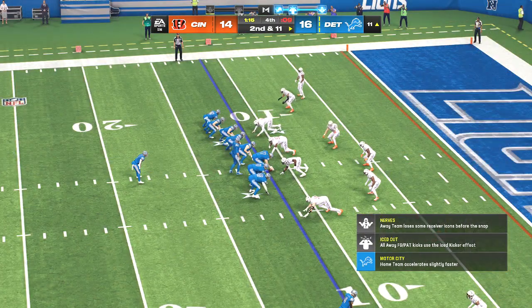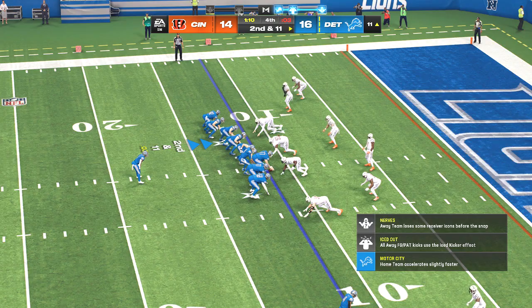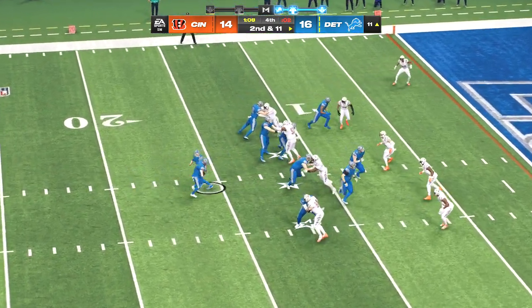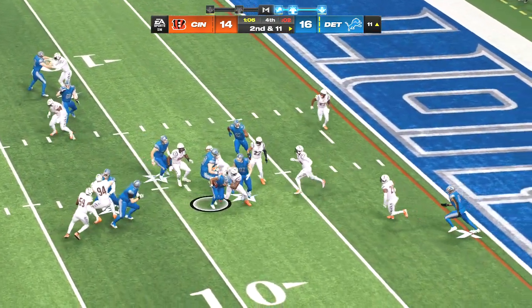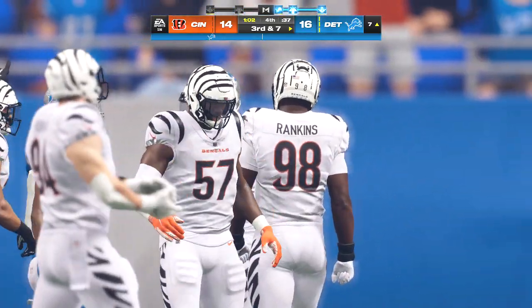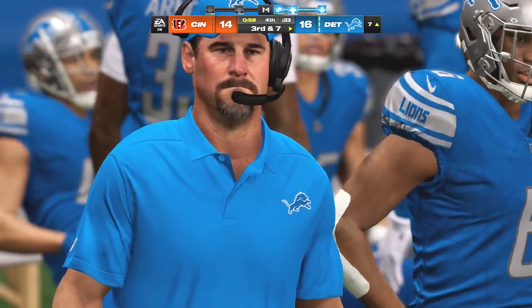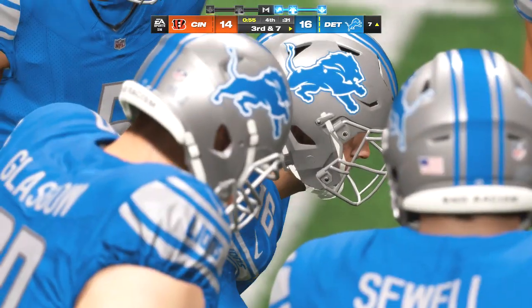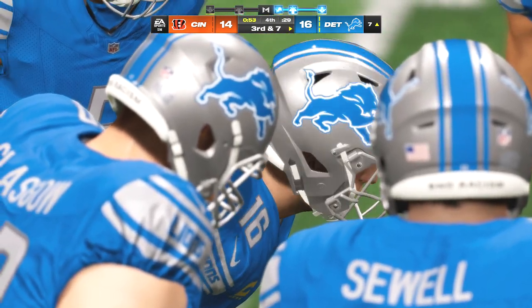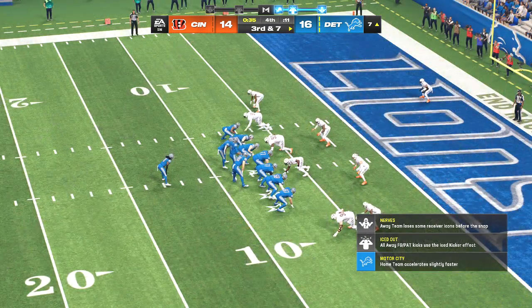Second and 11. Going up the gut, Montgomery, and here he'll get it down to the 7. I like that run right there, partner. Not the flashiest run, not the one that's going to break for big yardage, but he understands the situation, and taking care of the football, paramount, and he got it done. Nursing that slim lead, you're exactly right. Hold on to that ball.